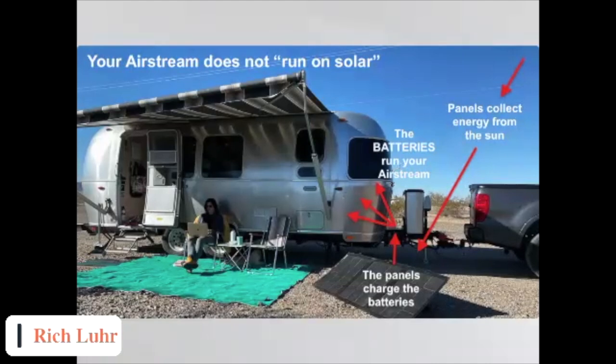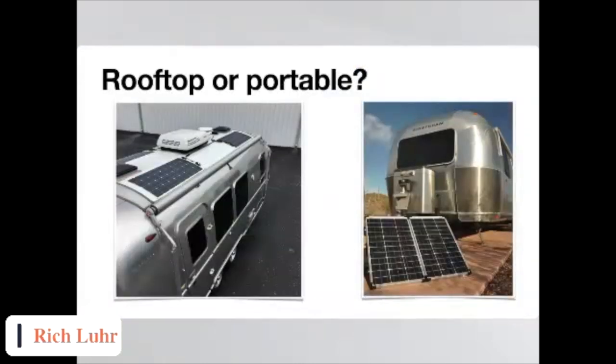So the answer is what runs on solar is whatever runs on 12 volt. And that includes things like the fans, the furnace, lights, water pump, and the inverter, the device that turns 12 volt into 120 volt, so you can plug in appliances like laptop computers. It's not installed in every Airstream. So those are the things that run off of 12 volt, off the batteries, which means that the solar panels can boost the batteries and keep those things running longer.